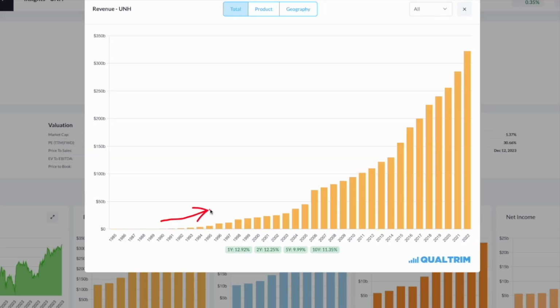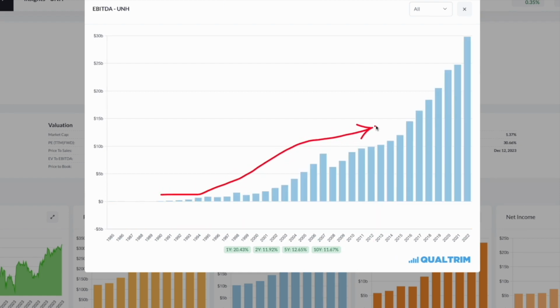Let's check out the revenue, and it is skyrocketing over the years, just going up and up. Taking a look down here at the bottom, we can see that in the last year, their revenue has increased by 13%, and in the last 10 years, it's increased by over 11%. As for the EBITDA, it looks very healthy. It follows the revenue. In the last year, it's up 20%, and in the last 10 years, it's on par with the revenue of over 11%.